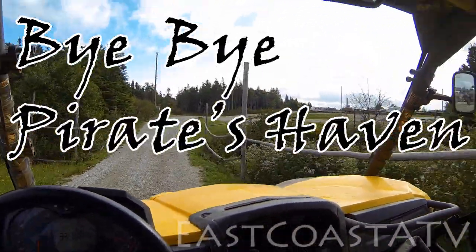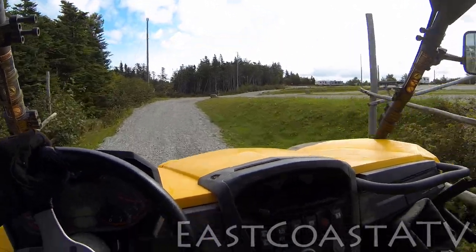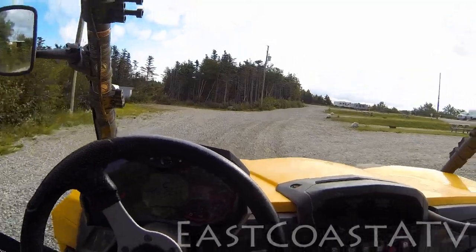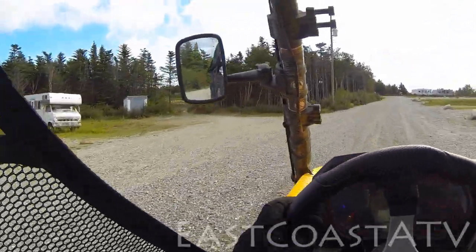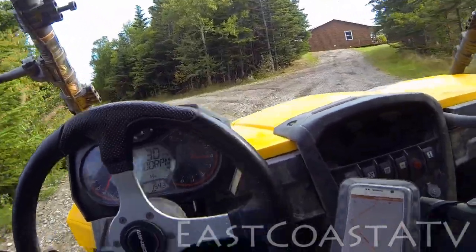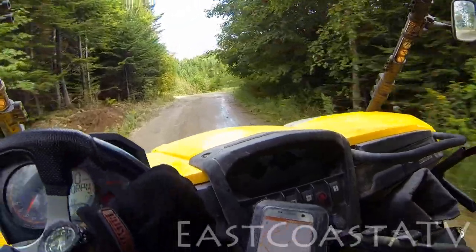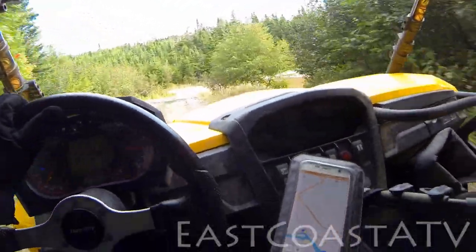Bye-bye, Pirates Haven. After getting up and packing all of our gear, we went down to the main building there, the main restaurant, and they gave us a big breakfast. And we're heading back on the trail, which goes right by the cabins, and then it takes us down to a gas station. And then across the street from the gas station is the Robinson's Head Bluff area. It's the way we start the trip first thing in the morning.